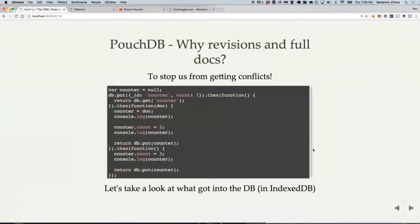Okay, so why are we needing to give it the revision and the full document back? Well, to stop us from getting conflicts. Now, conflict seems a little bit weird when we're only working with our own data. Like, how are we going to end up conflicting with our own writes to our database?